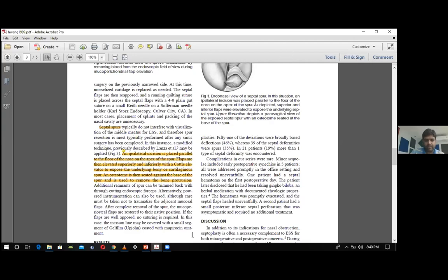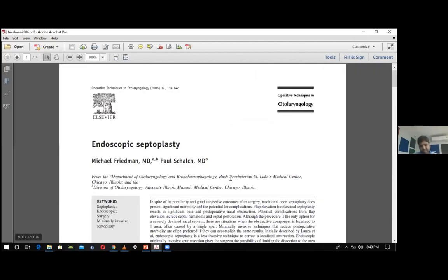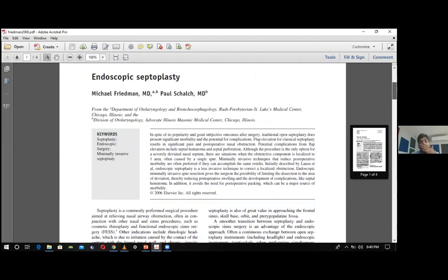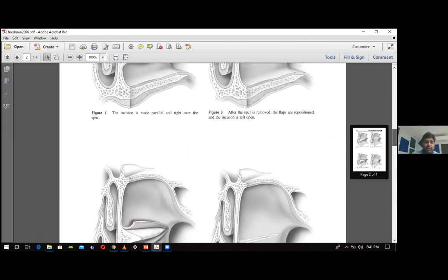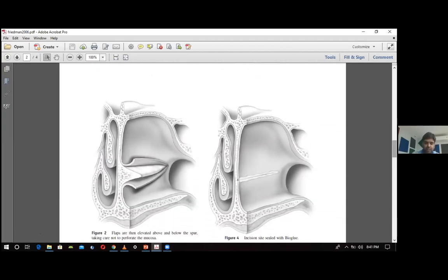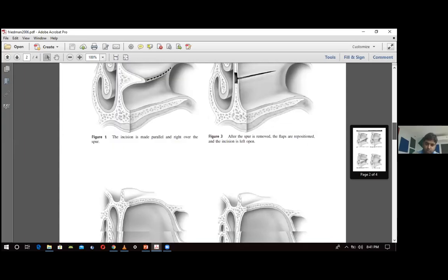And this is Hwang, which was published in 1999. And then comes Friedman's paper in 2006. This is a very good paper, and there are very few things where we differ with this. One thing is the incision on the spur. This paper also emphasizes incision and removal of the spur by a Cottle's elevator or a Freer's elevator or powered instrumentation also. This is the flap incision which they have given, and this is how they elevated, and this is how they want us to take the cartilage and spur with the help of an osteotome, or a powered instrument is also said to be used in this paper.